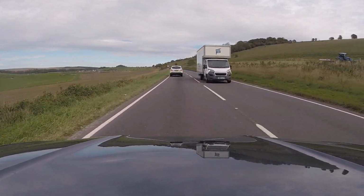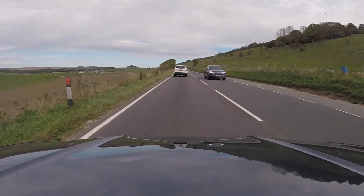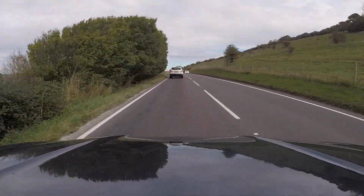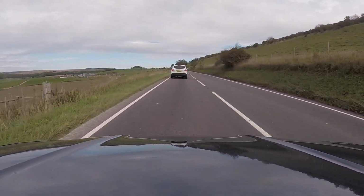This car has got loads of kit. I've got front and rear parking sensors, LED headlights, LED rear lights, the digital cockpit. I've got navigation, smartphone connectivity, Bluetooth, DAB radio. What else have I got? I mentioned the front and rear parking sensors.